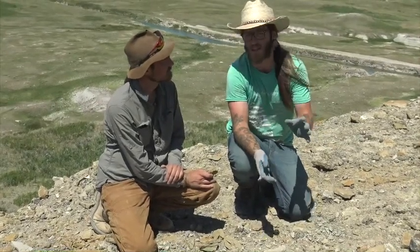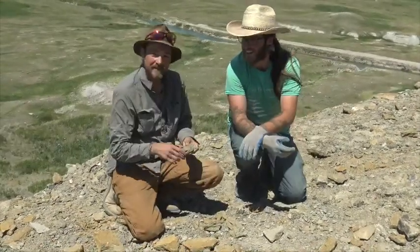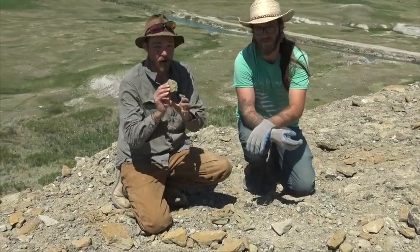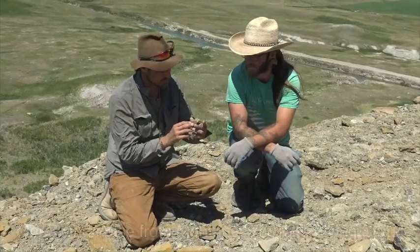It does not take long at all for those eggs to just disintegrate into nothing. Yeah. See, you never know what you might find when out fossil hunting. It always pays to pay attention to the smaller rocks. Yeah, that's awesome. That's cool.